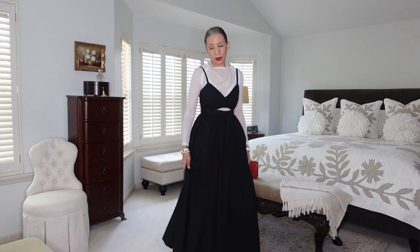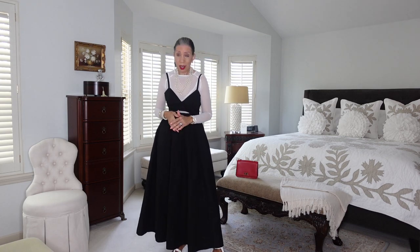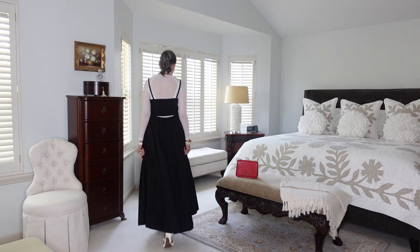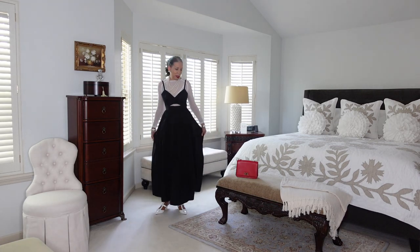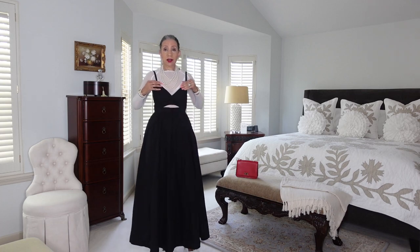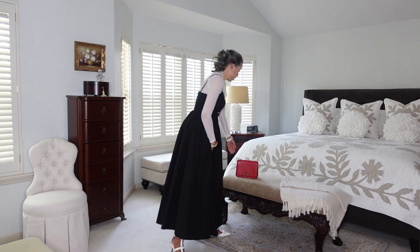So I'm gonna go online and see if I can get a 4 tall, because I want the tall. I mean, when you're 5'8", you want it to come to your ankles. This is how you want it to fall. You don't want it all up there. I want it long. So hopefully I'll be able to get one. If not, I'll have to see if the tailor can do something with this, because it is too big. But I just love it, and I wanted you to see it.